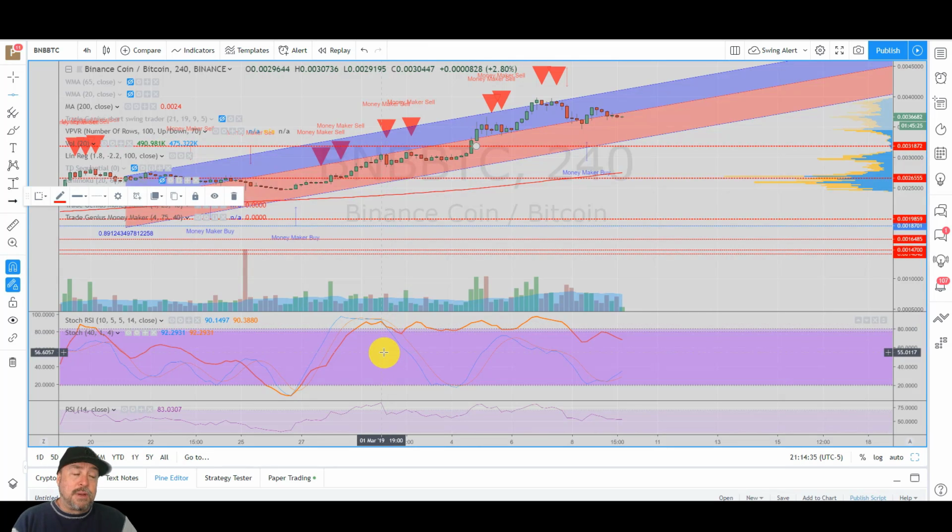So that's a little bit of how you can use these tools in conjunction with our signals and get some really decent entries, even when you're fading the trend.